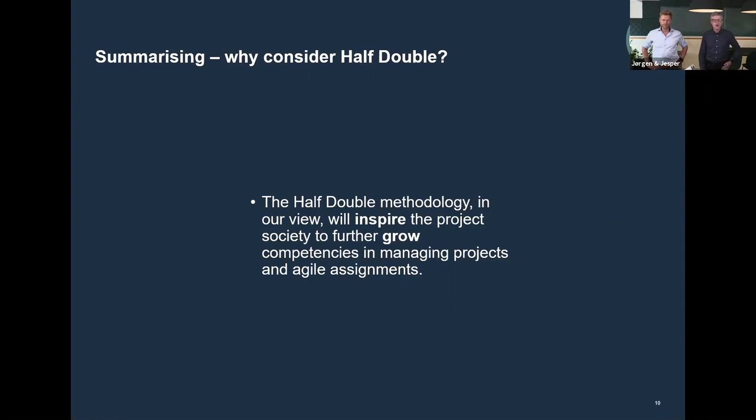So the question, why are we here? We are here because we want to contribute to really raise the level of competencies in general throughout the project society in Denmark. And this Half Double would definitely contribute to that in our view.